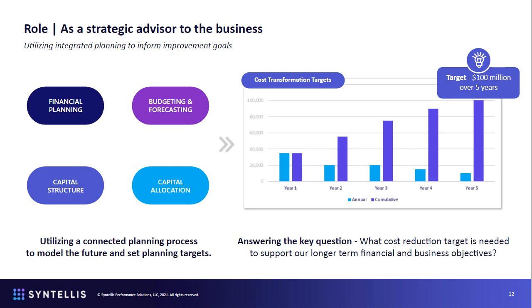It's not referenced here in the slide, but anecdotally, the question was, what was the biggest impediment for your organization in really achieving cost transformation goals or results? And on the top of that list was, we lack context around what cost transformation goals should be, and the timing that they need to be realized. So really the broader context of what's the imperative that we need to drive from a cost reduction perspective.